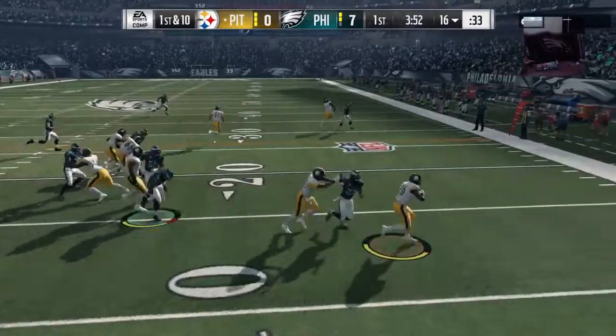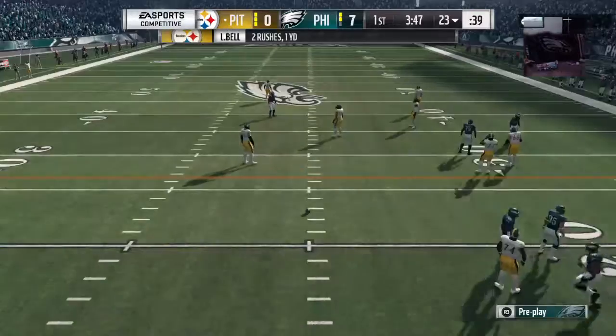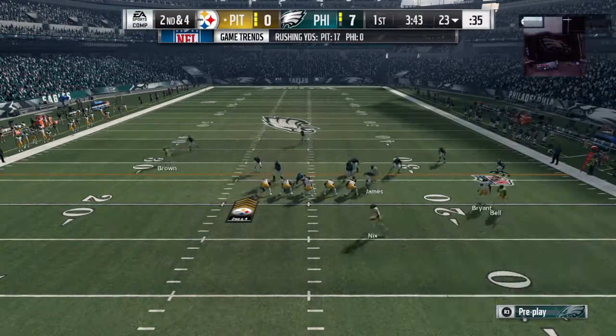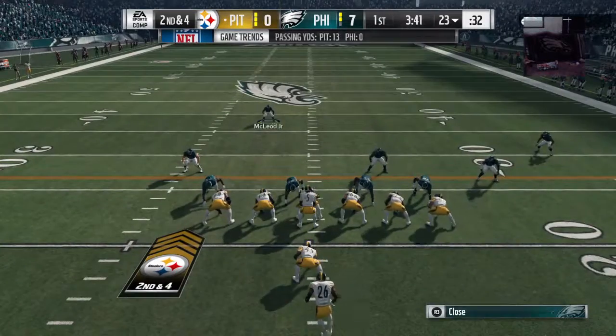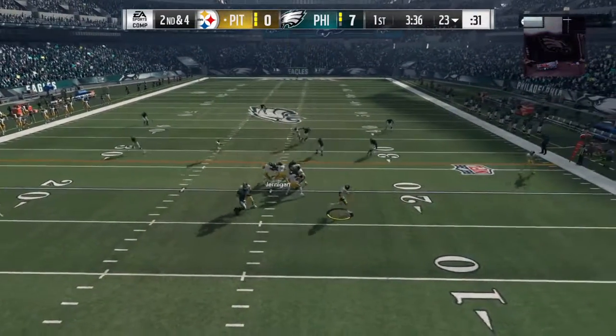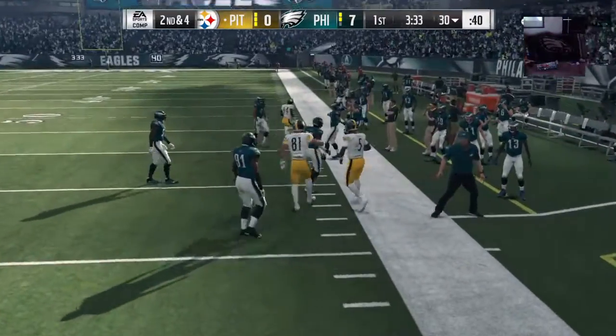They'll start the drive with a carry by Bell. And he's got room. And he'll take this one up to about the 23. It's a 6-yard pickup, and it gets him to 2nd and 4. So Le'Veon Bell, yes, the carry there, but I want to talk about what he did last week in the win over Cincinnati. He accounted for 192 yards from scrimmage. And I know you saw that stiff arm on Drake Kirkpatrick that he put out there.